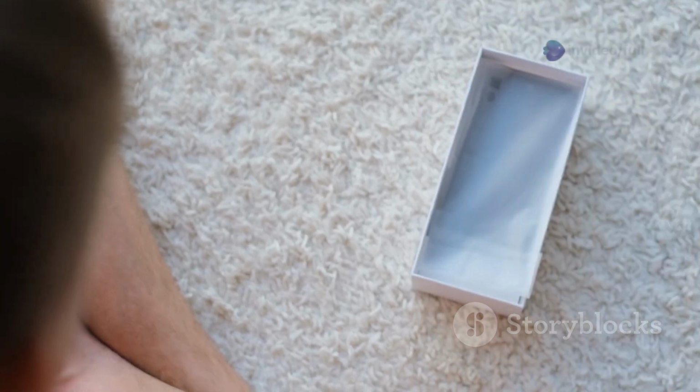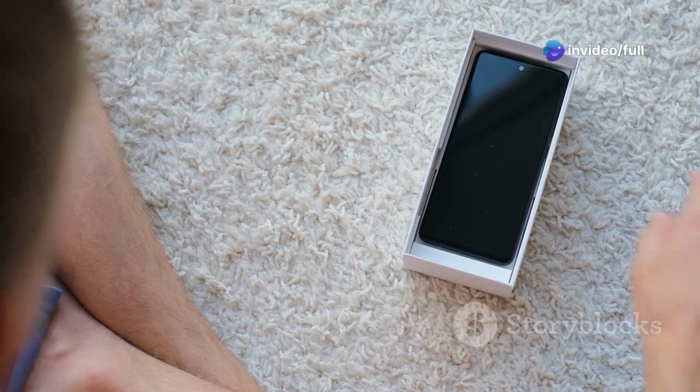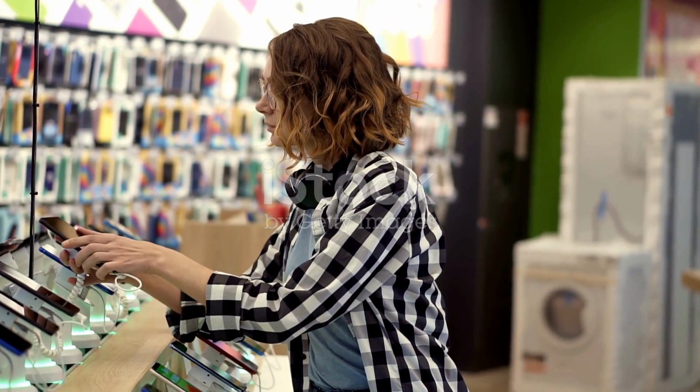All right, let's dive into the brand new Samsung Galaxy A16 5G. Just released, and honestly, it's looking like a solid contender for 2025's best budget smartphone.